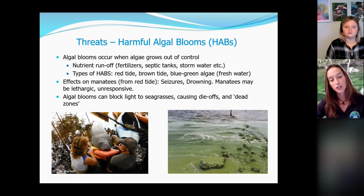Like I said, blue-green algae blooms, they can really block the seagrasses, causing die-offs, and then so-called dead zones where you really don't have anything growing underneath.